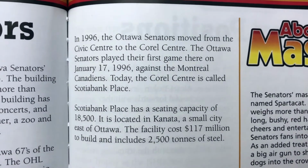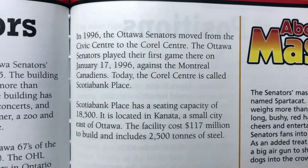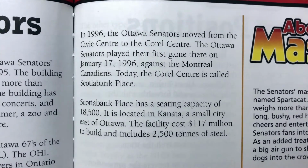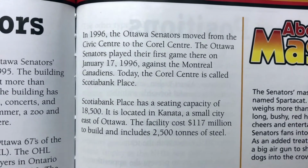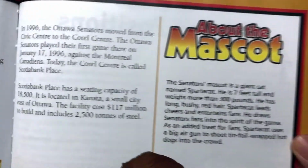Scotiabank Place has a seating capacity of 18,500. It is located in Canada, a small city east of Ottawa. The facility cost $117 million to build and includes 2,500 tons of steel.